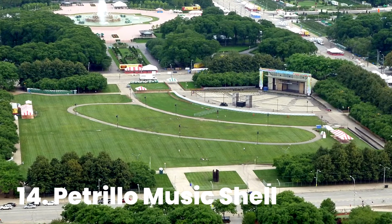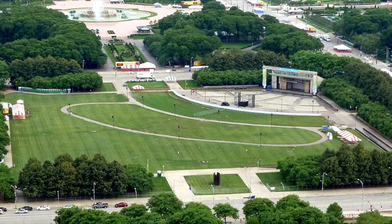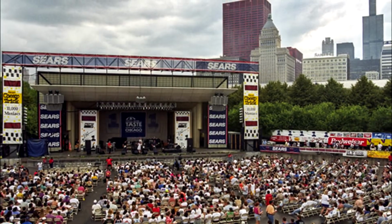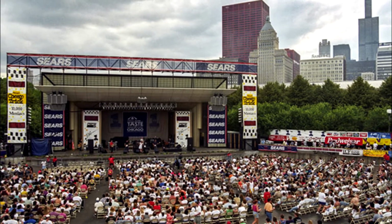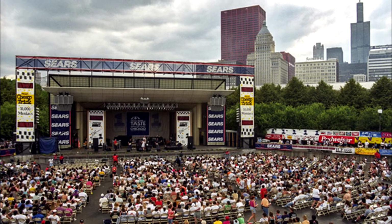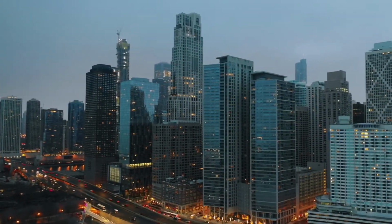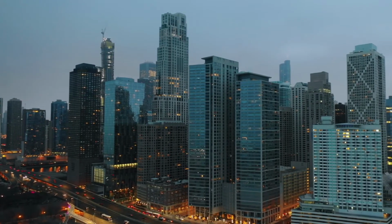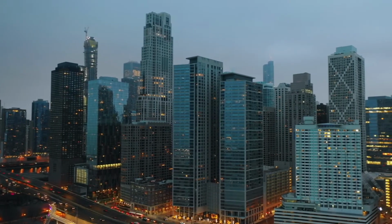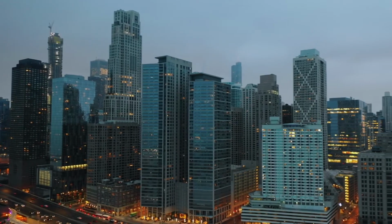14. Petrillo Music Shell. If there's an outdoor music festival happening in the Loop, it'll be happening at the Petrillo Music Shell in Grant Park. The shell houses a massive stage plus all the high-tech sound and lighting equipment needed to satisfy even the most discerning of performers and audiences. It's fronted by tiered seating for 5,000 and enough lawn space to accommodate 30,000 spectators more. Whether you watch the live bands performing at the Taste of Chicago or attend the Chicago Blues Festival there, guaranteed, the atmosphere will be buzzing.